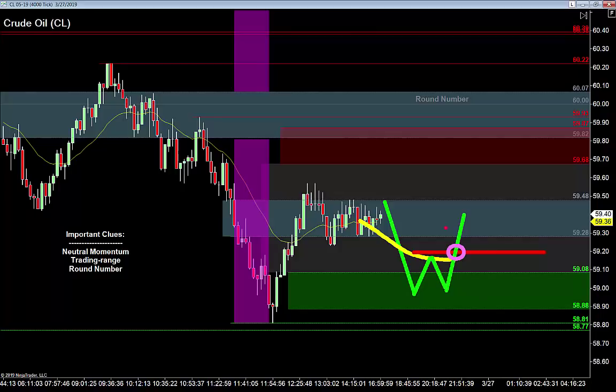Now, from there, I've got to remember there's overhead resistance up there at 48. I don't want to chase after this market. So instead, I'll wait for the market to pull back and look to buy that pullback. This is a very common combination setup: a failure pattern into a pullback pattern.